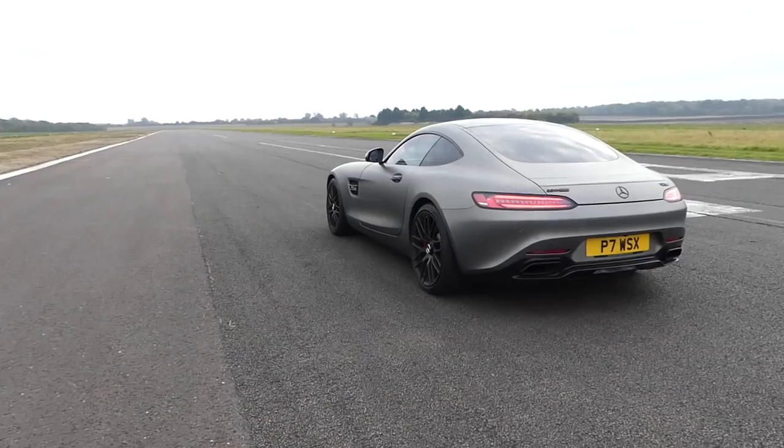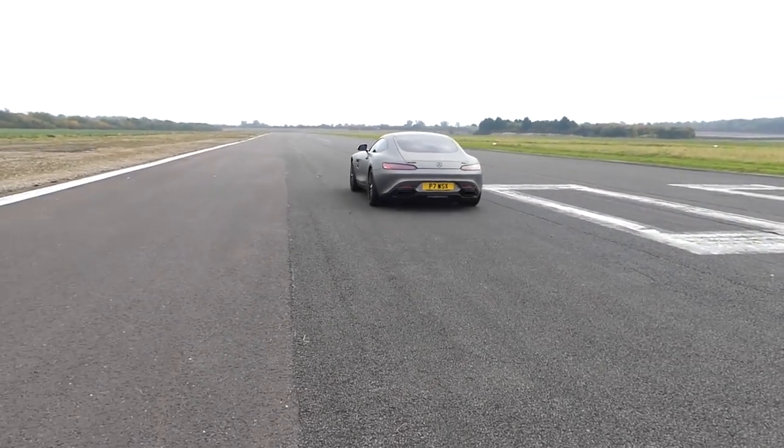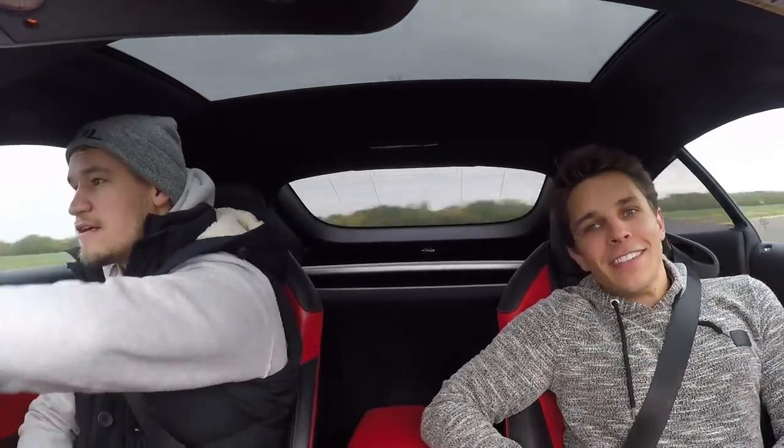Sounds insane. Yeah, when it's like going blub, blub, blub, blub, blub. I suppose whilst the traction control. I wonder if you can spin it around really quick. Go on, throttle it.